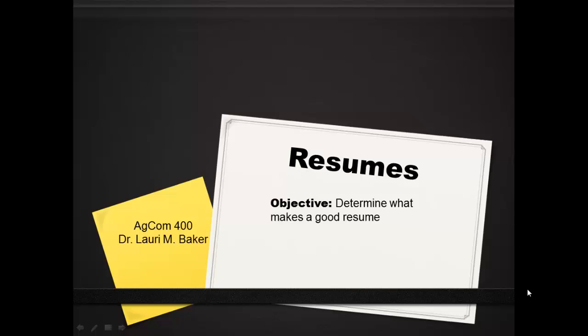Welcome to the lesson on resumes. Our objective for this lesson is to determine what makes a good resume. This is AgCom 400 and I'm Dr. Laurie Baker.